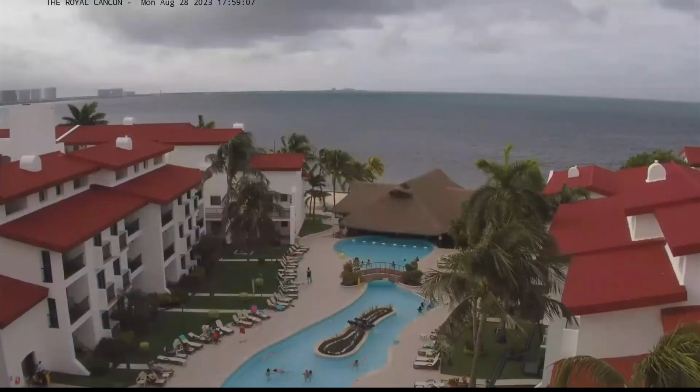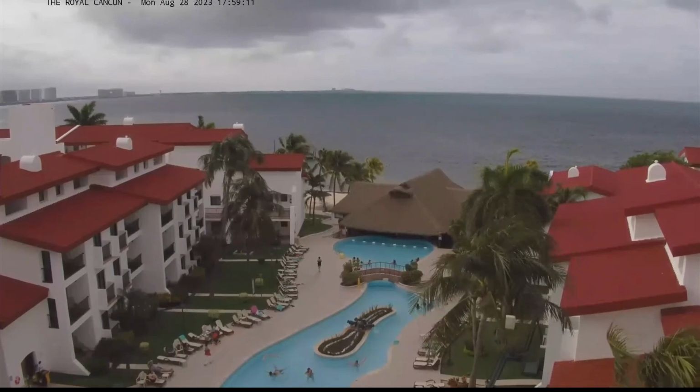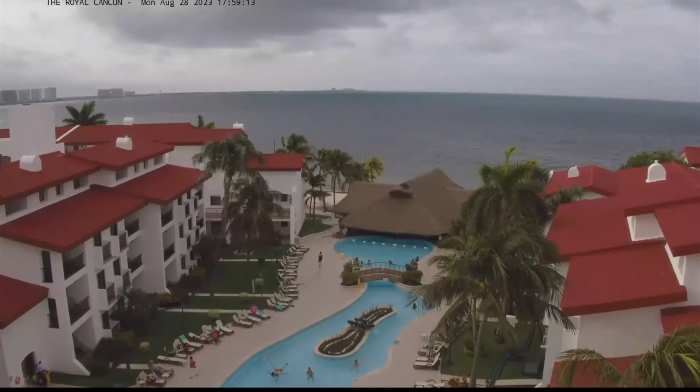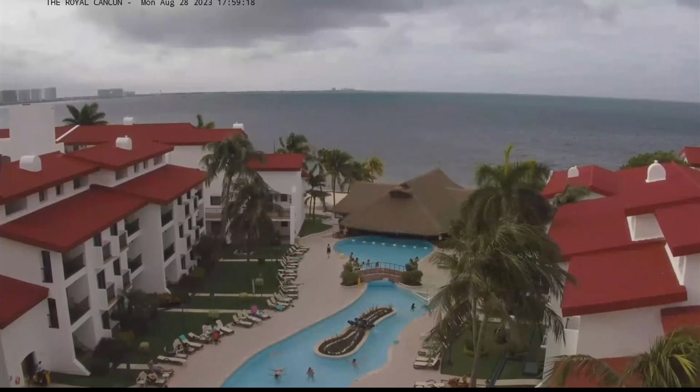Idalia is expected to make landfall in Florida later this week as a Category 3 hurricane. The storm is making its way between Mexico and Cuba right now. This is a live look off the coast of Cancun tonight.